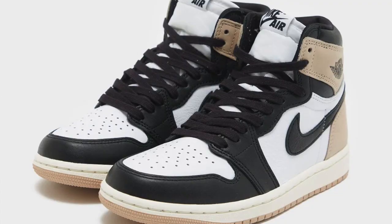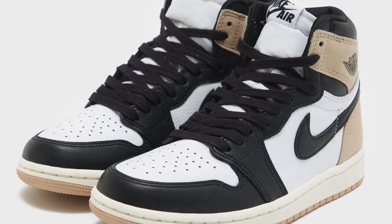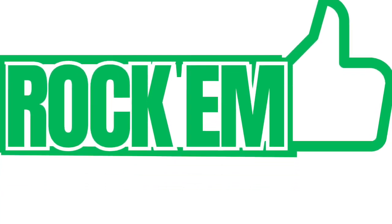Comment down below, do you like the black laces in there or would you like to throw some white in there? But overall, this is just a clean shoe, in my humble opinion. Even though these are going under retail, I am rocking these. How about you, my brother? I'm a fan. I'm a fan right out the gate.